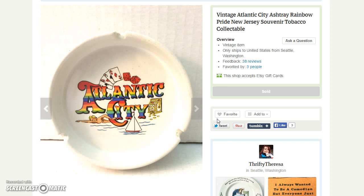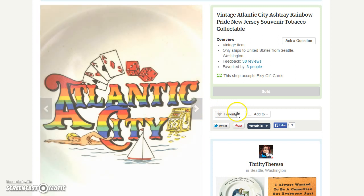This one is bright and colorful from Atlantic City with its beautiful rainbow colors, and then the images of the shore and beach and the casinos. I sold this for $16 plus shipping. I thought that was so pretty.